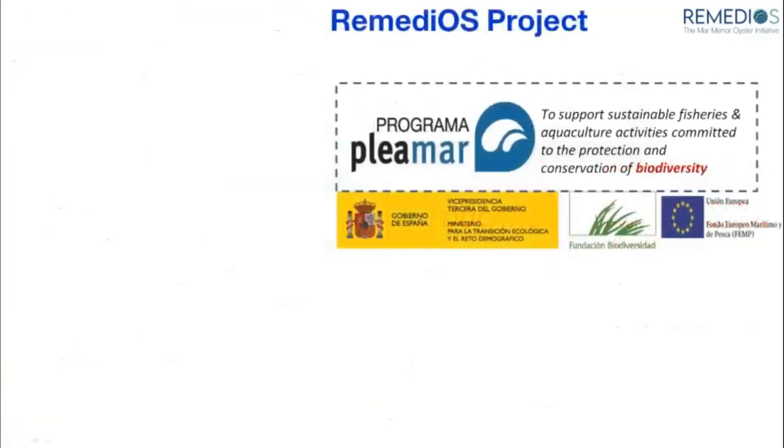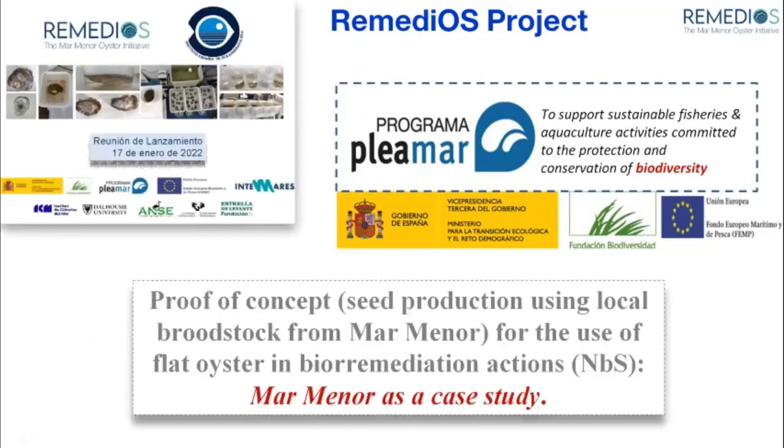In the framework of the initiative, the RemediOS project has recently been funded by the Biodiversity Foundation that belongs to the Spanish Ministry of Ecological Transition. The project is part of the PLEAMAR program that aims to support sustainable fisheries and aquaculture activities committed to the protection and conservation of biodiversity.